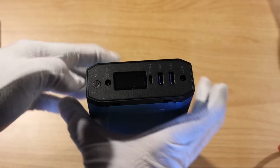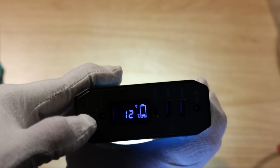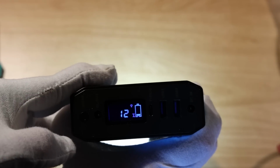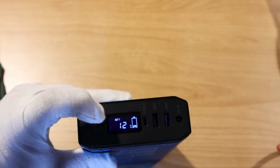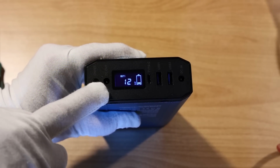Now what's interesting about this is that if you double click, it turns on the light. And then single clicks after that change the light mode. Of course, they have to have SOS on there because they have to. Then it says out 1 on here. You can see where it says out 1. That means that this output is now active.